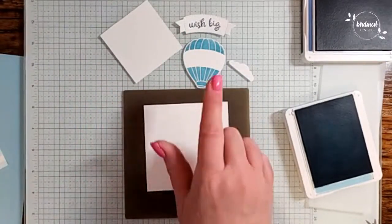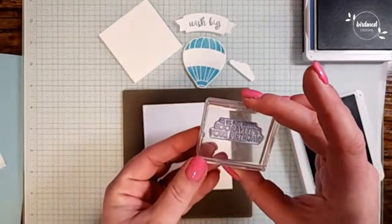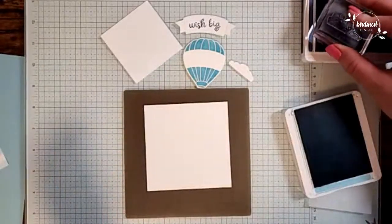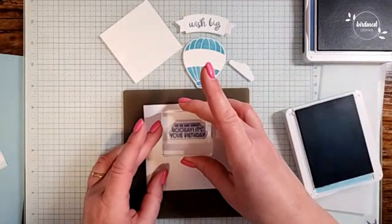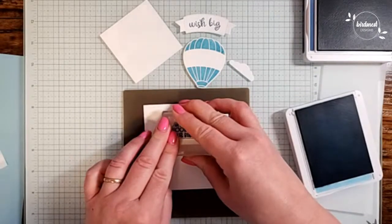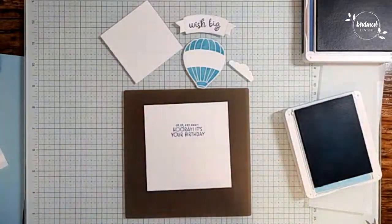And so because we've stamped Wish Big on the front, I'm going to stamp this up, up and away. Hooray, it's your birthday. I love that. That's so fun. I'm going to stamp that in Misty Moonlight. I'm going to stamp it near the top, and I'll explain why in just a minute. As we put this card together, that'll make more sense. So we've got that stamped up there.